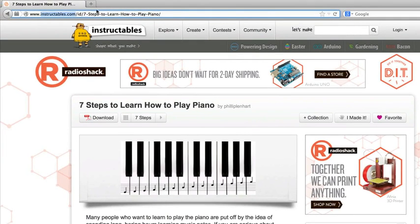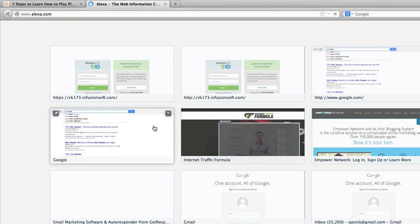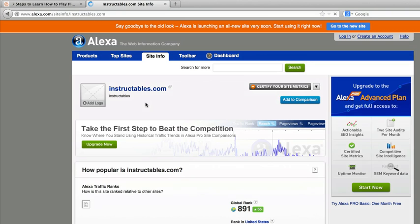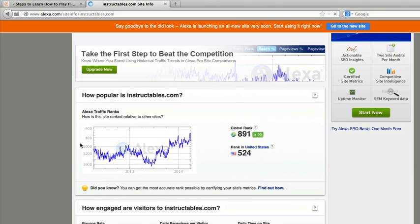I'll grab this URL. I'm going to pop over to Alexa. All right, check it out. Pop over to alexa.com, and Alexa is a site that indexes all the websites in the world, and it tells me how many visitors or how much traffic a particular site is getting, okay, by ranking them in the order of lowest to highest. Okay, so if Google is like number one, right?